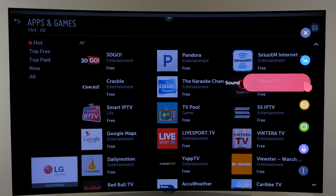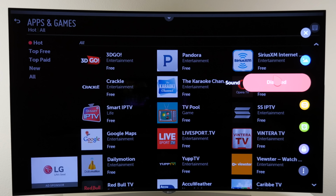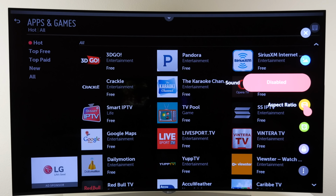Right down here, we also have sound, so you can disable it, enable it. I have it muted right now. But you can go into aspect ratio if you wanna change that. Sleep timer, you can go into parental lock. Or if you want to go into advanced settings, then you just click on this, and it's going to bring up where you can get a little more granular into your settings.